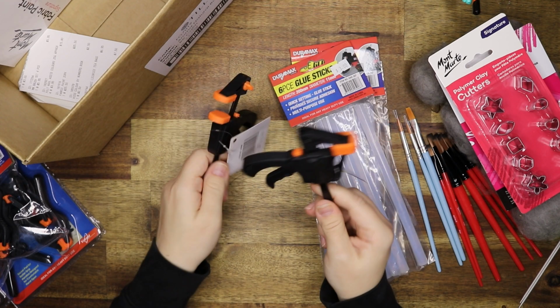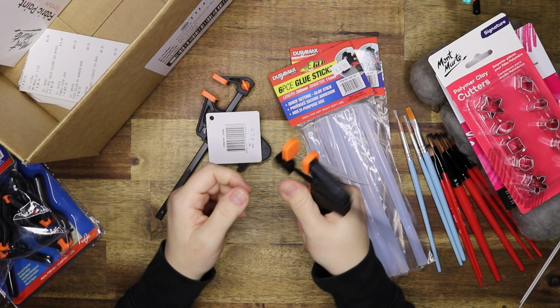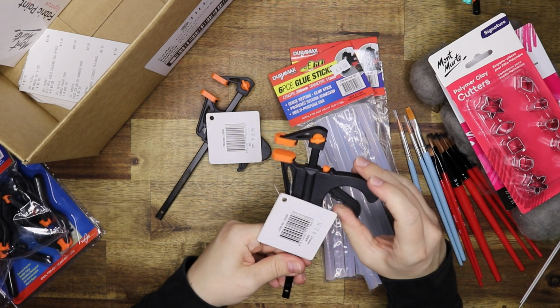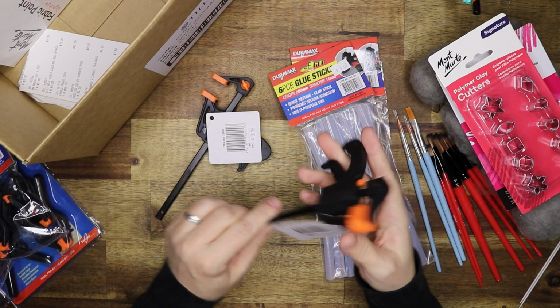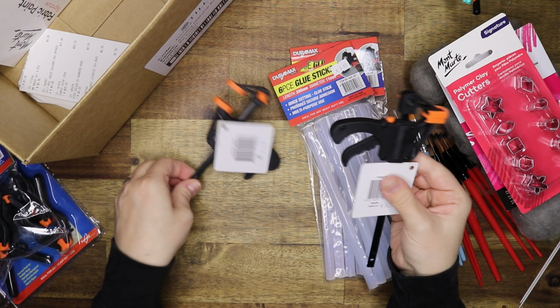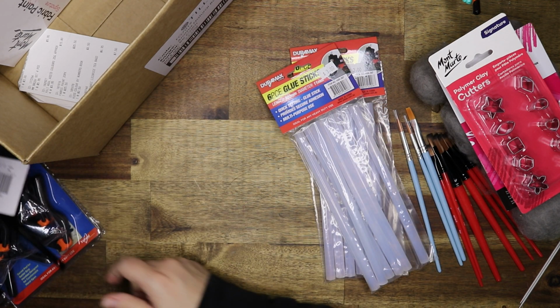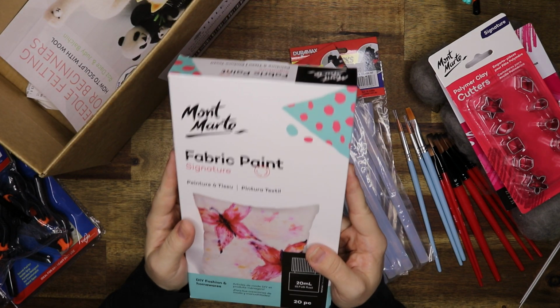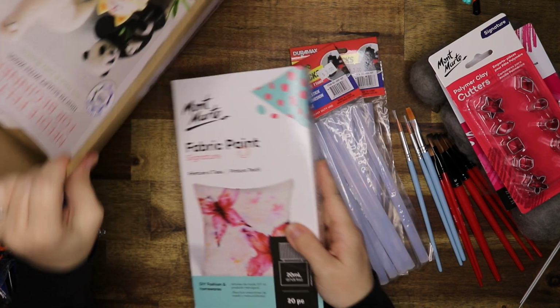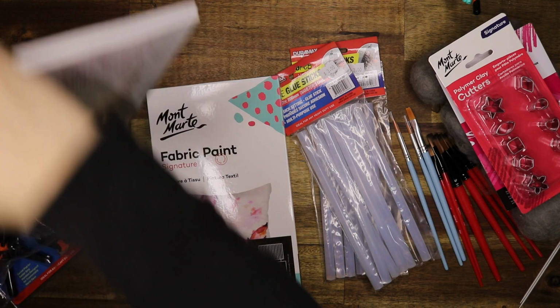These are clamps that you can clamp a project with as well. A little bit more heavy duty, all made of metal except for these pieces. And these were $3.75 each. So basically to go with all my other clips. Also found some fabric paint. The book keeps falling over inside the box. I'll get to you in a minute.